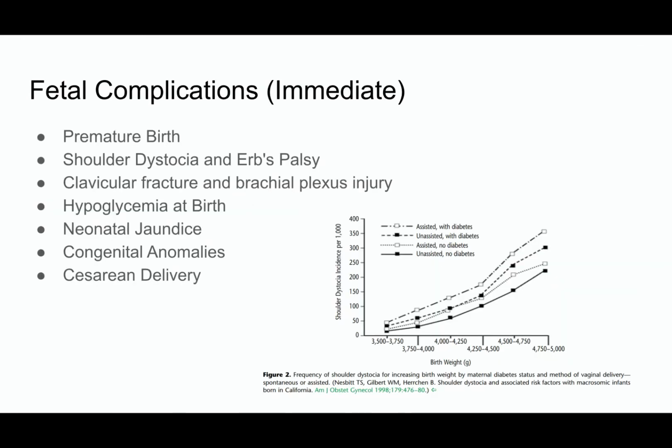Now, what are some of the complications associated with fetal macrosomia, and why we try so hard to avoid it, is due to these immediate complications, including premature birth. Due to early induction of labor before 39 weeks of gestation and/or premature rupture of membrane, there is a risk of preterm delivery. Although all necessary precautions are undertaken prior to induction of early labor, newborns are still at risk of complications associated with prematurity, including difficulties in respiration and feeding, infection, jaundice, neonatal intensive care unit admission, and even perinatal death.